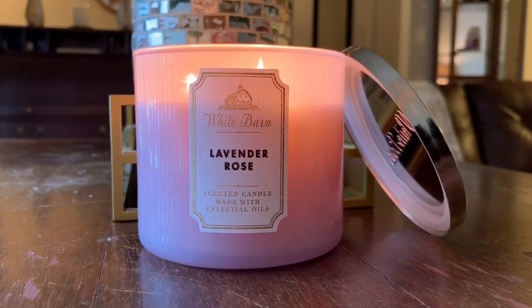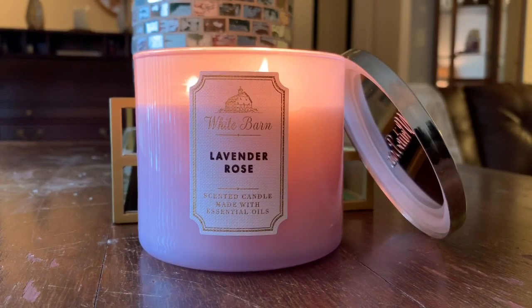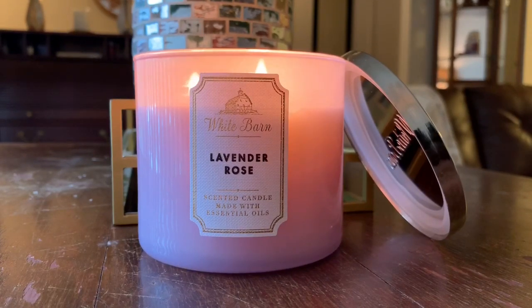Would I buy this again? Probably not, and not because it's a bad scent, but there's so many other good fragrances out there, you guys. You know, lavender marshmallow is near and dear to my heart. Rosewater meringue smells amazing cold.